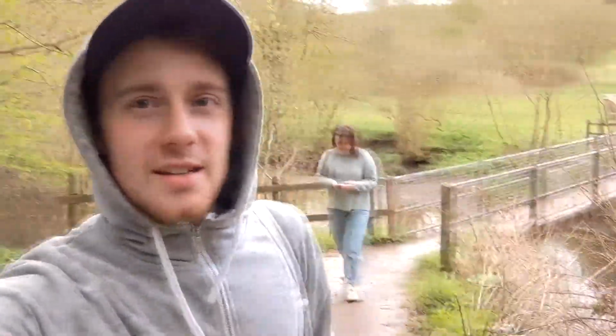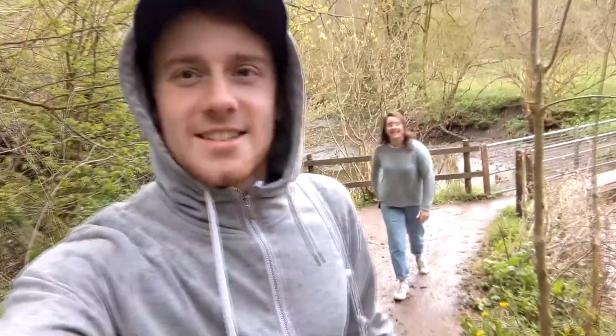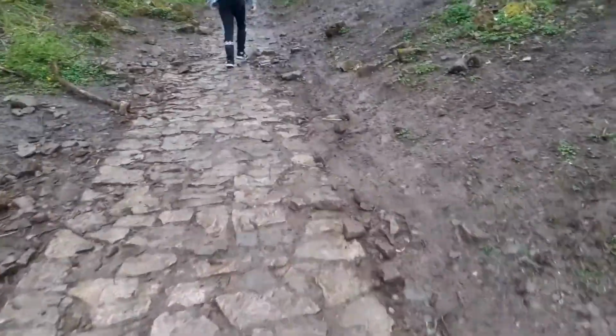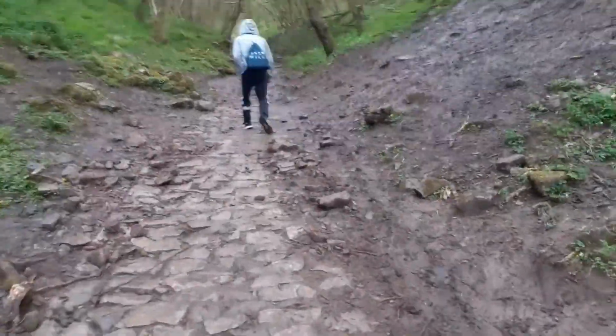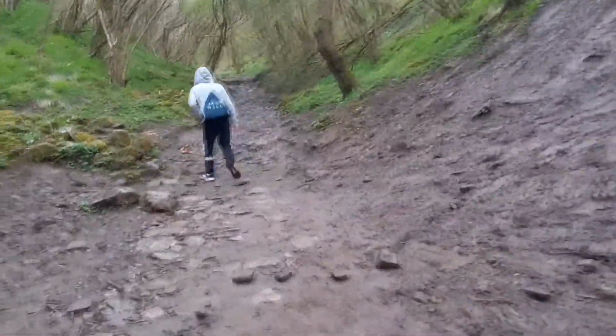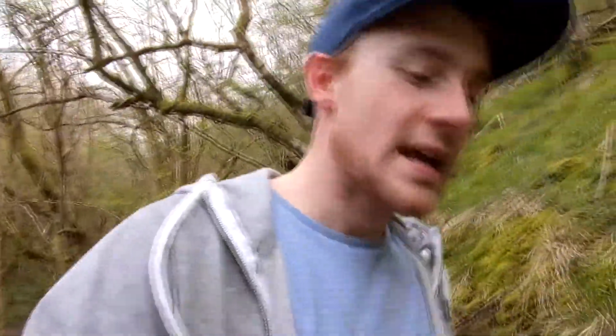The hike begins. So we're on the walk up to Thor's Cave. Obviously most of you would know that Thor is a Marvel character from the Avengers.